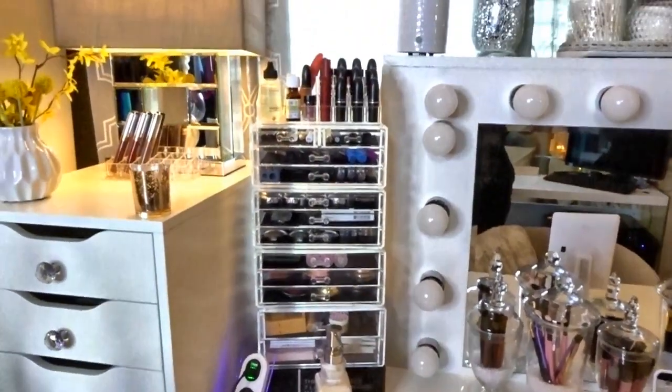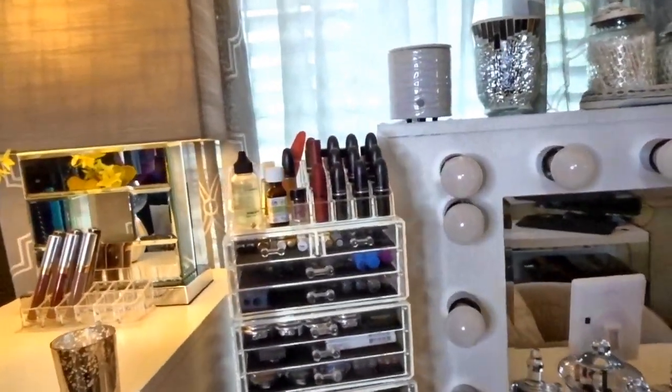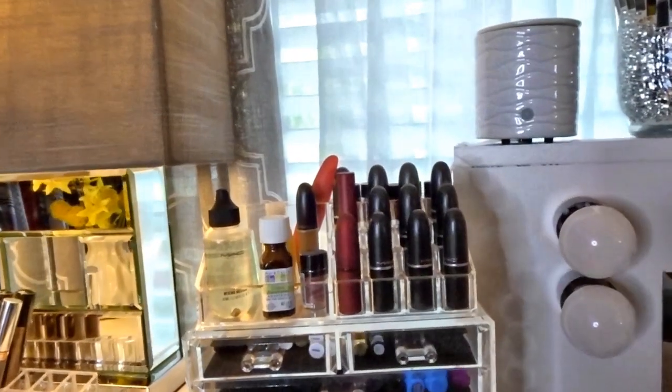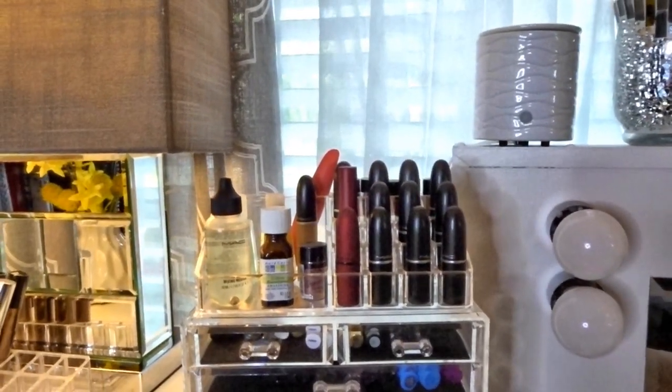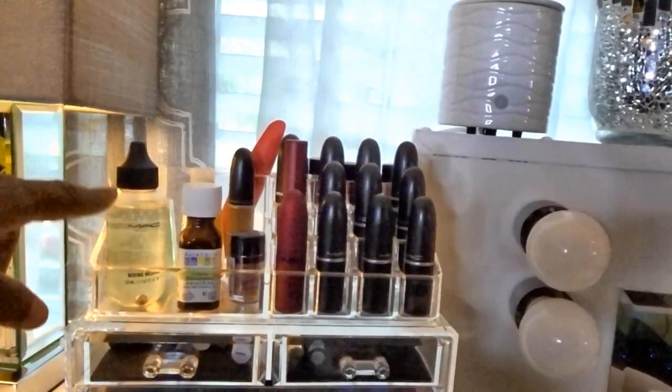All right, so let's start with what's on top of my vanity first. So this first organizer, I have some MAC lipsticks. There's a mascara in the back, just some mixing medium.